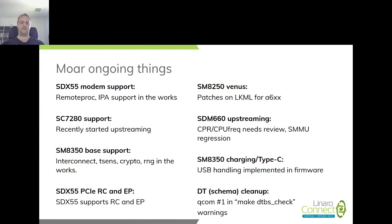On the 8350, charging and Type-C handling has moved to firmware that's running on one of the coprocessors. So we're looking into how to upstream the power supply and also the Type-C integration for that.